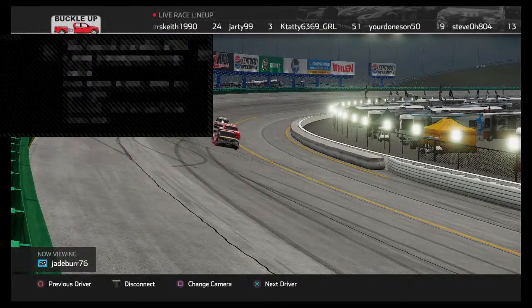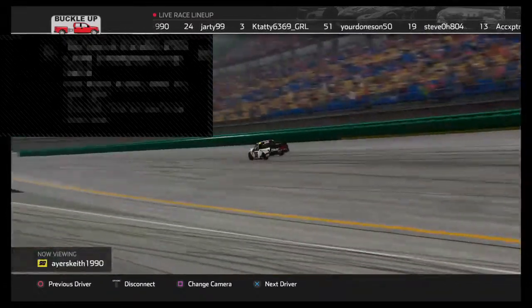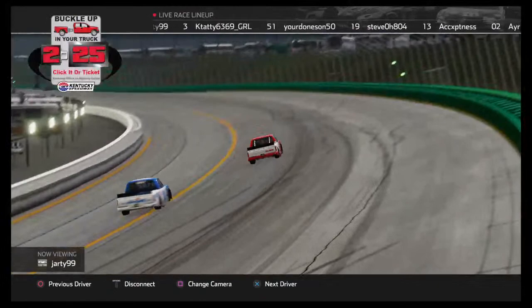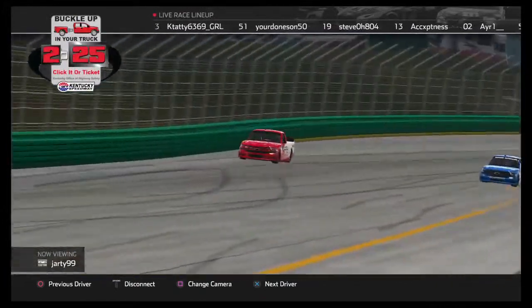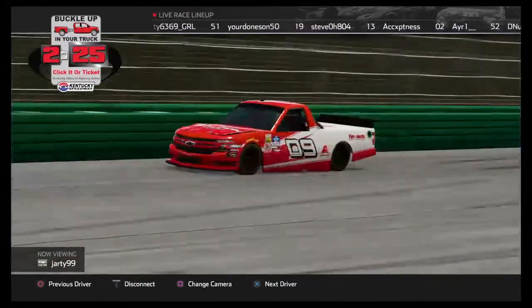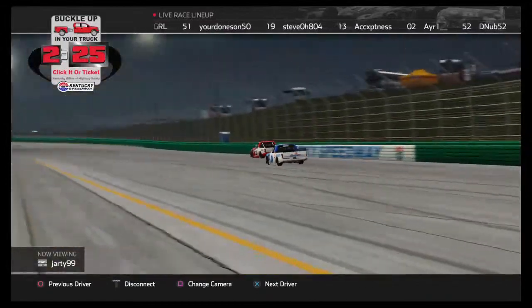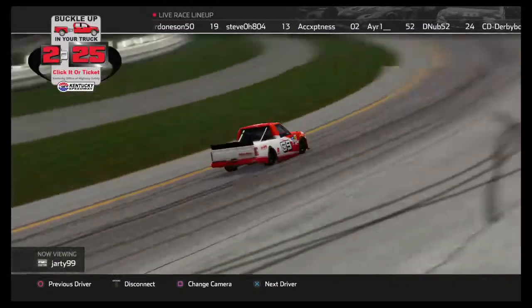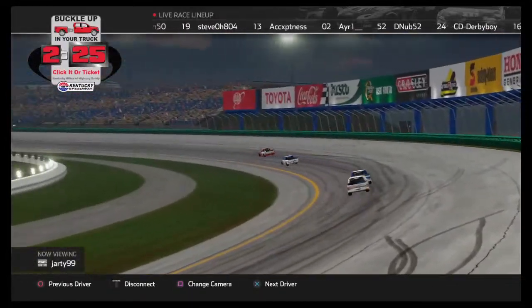Watching a little bit of the battle back here with the Custom 09 of JRD99 in the 24 truck. They are battling back and forth, like you said, especially if you have more than one win and you're comfortably above that cutoff line, you are free to experiment a little bit. Some of these guys, not so much, have to push their limits tonight.